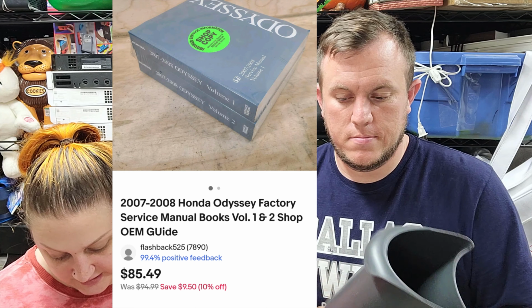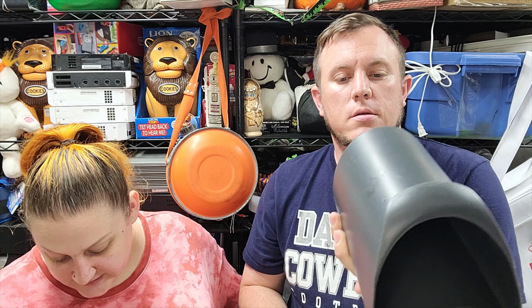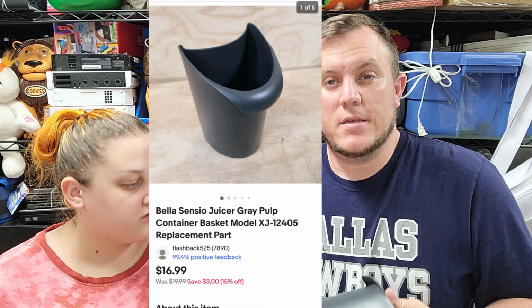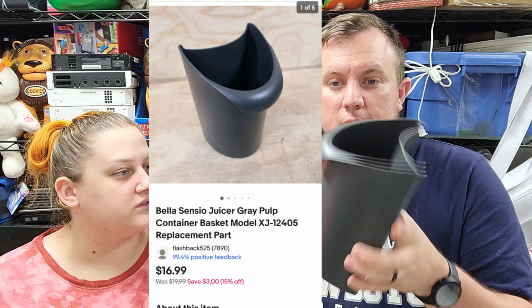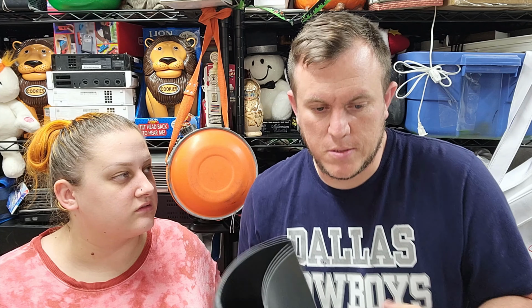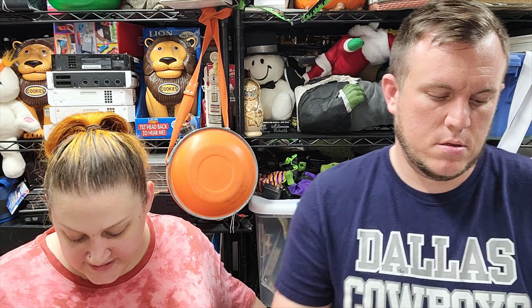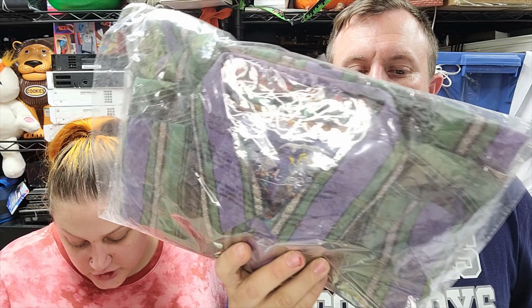Pretty cool. Then we've got a Bella Sensio, probably. I don't know. It's like a juicer. This is the container, and it sold for $17 shipped. I think we spent $15 on this at Savers, and this is just one piece that sold. I don't remember what else was with it, but I'm pretty sure that's where it came from. It may not be marked, but I think it is. And this is an old listing. This is a Robert Graham shirt, striped, and it sold for $28 shipped.